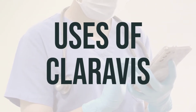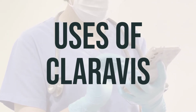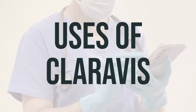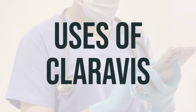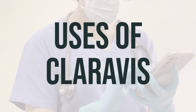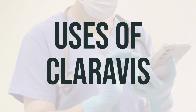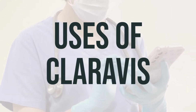Claravis is a medication that is used to treat severe cystic acne, also known as nodular acne, that has not responded to other treatments. This includes benzoyl peroxide or clindamycin applied to the skin, or tetracycline or minocycline taken by mouth. It belongs to a class of drugs known as retinoids and works by decreasing facial oil production. High amounts of oil can lead to severe acne, which if left untreated, may cause permanent scarring.